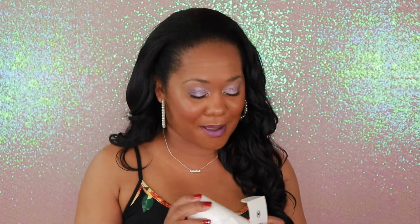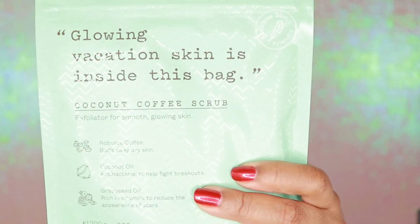Now, I am noticing that my box is definitely skincare heavy. Maybe they're trying to tell me something, I don't know. Anyway, the next item I'm seeing inside of the box is a coconut coffee scrub from Frank Body. Okay, so it's a coffee scrub. And this coffee scrub retails for $18.95. So I'm assuming this is full size. I love a good scrub, so I'm really not mad at getting this at all.